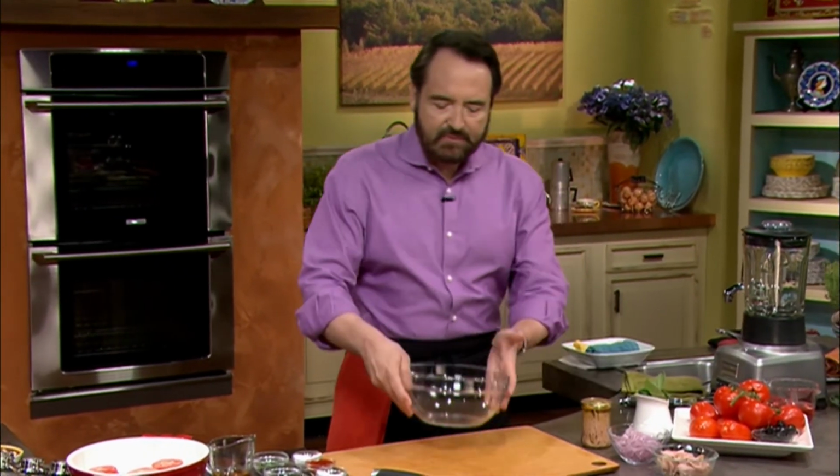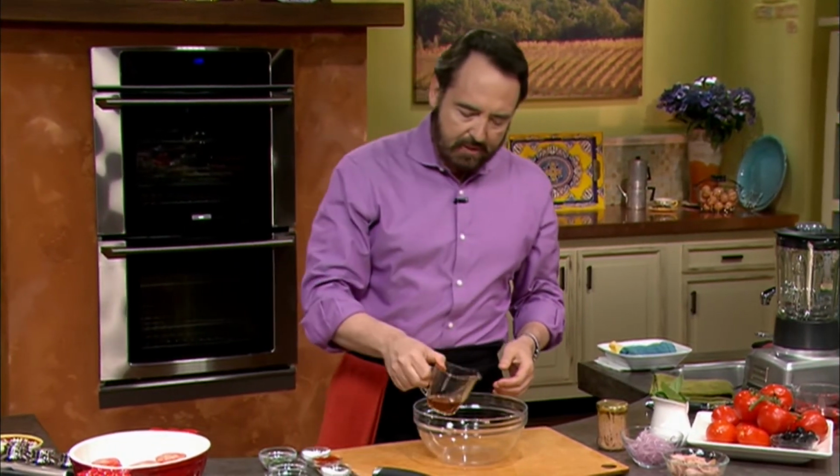Now, let's put together the vinaigrette. This one is going to be easy. It's going to take no time at all. A little bit of vinegar.